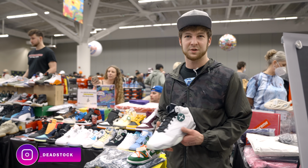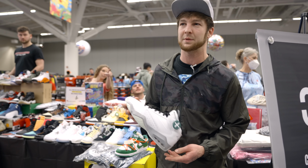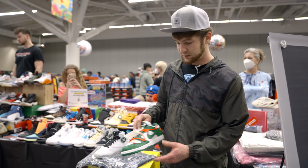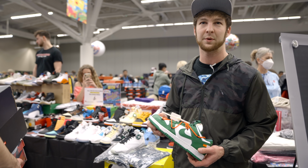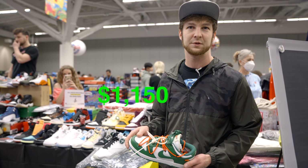My name is Terrence with Terrence's Dead Stocks. This is my least expensive shoe. I paid about $90. I'm selling it for $105. This here's the Dunk Pine Green, most expensive shoe. I paid, I think it was about $450. I'm selling it for $11.50 right now.